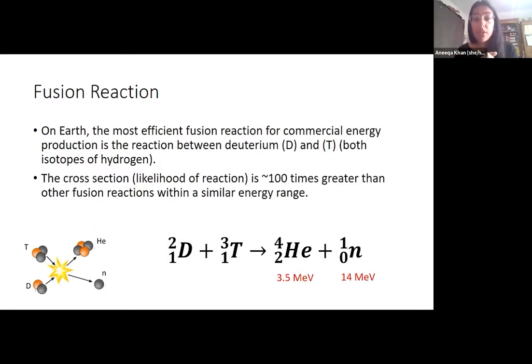So on Earth, the most efficient fusion reaction that we hope to use for commercial energy production is the reaction between two isotopes of hydrogen called deuterium and tritium. And we want to use that because they're just more likely to collide together compared to other fusion reactions within a similar energy range. When the deuterium and tritium collide together, they produce helium and also a neutron, which is at a very, very high energy of 14 MeV.